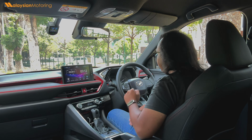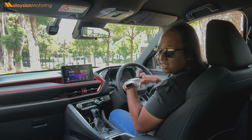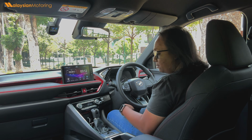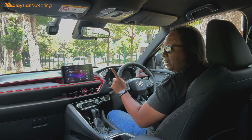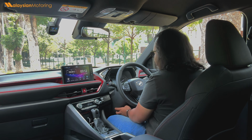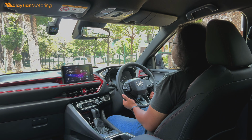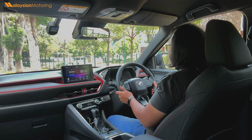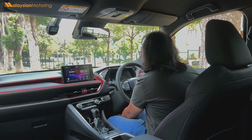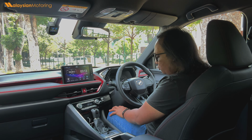Another first for Perodua is in terms of some of the ergonomic adjustments. This seat is manually adjusted, but you do have height adjustment and recline adjustment, all to be expected. But the Traz takes it one step further with this, if I can find the lever, where now you can go up and down, but also in and out. Finally! Which means that you can actually get a very comfortable driving position in this car, which means that, again, the Traz is punching above its weight.